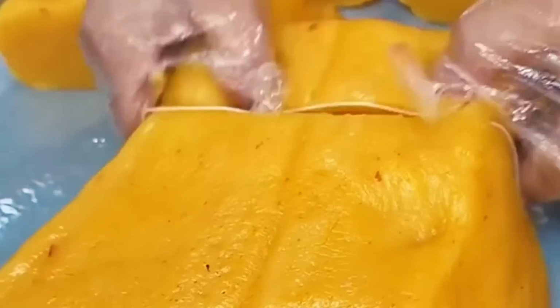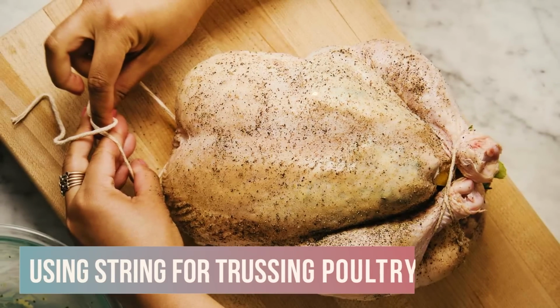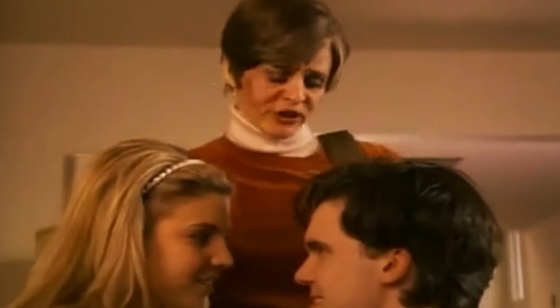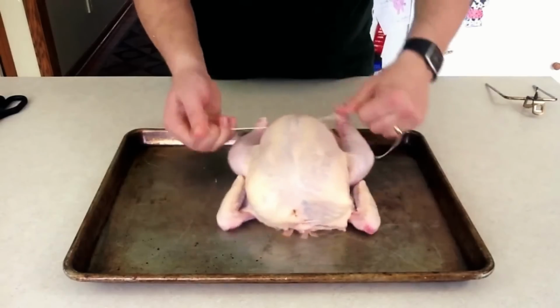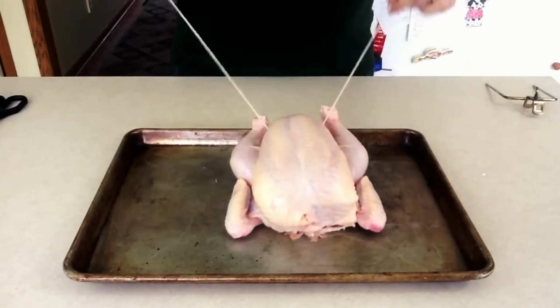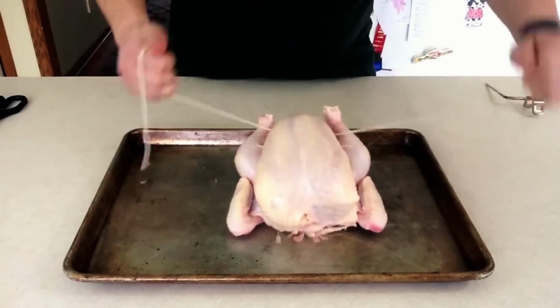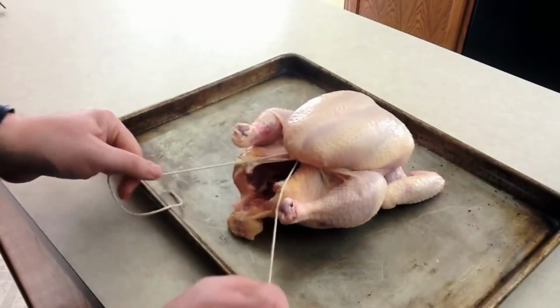String is actually really good, not just for slicing your cake and your desserts, but for stringing up and trussing your poultry too. It helps keep the bird in a compact and even shape, which, as you may have obviously guessed, helps ensure that the bird cooks evenly too. Trussing your poultry with string helps to make sure that the bird is cooking evenly because of the fact that it helps maintain the overall shape of the bird.